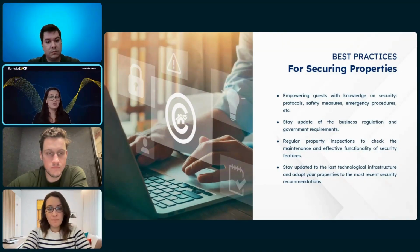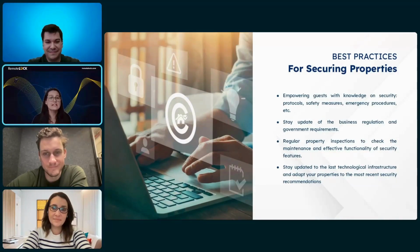And with that, it's important to stay updated on the latest security measures and technology. Again, I'm from RemoteLock, so a smart access solution in place will allow you to get notifications when your battery is running low or when your lock is offline, etc. So it's all about staying on top of your security and staying in the loop no matter where you are.